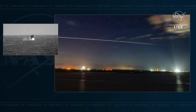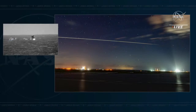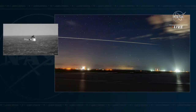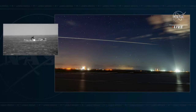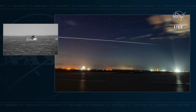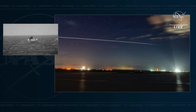So this image that we see here was taken just minutes ago, a beautiful capture of the moment when Crew-6 was re-entering over Florida. We can actually see NASA's VAB and Pad 39A in the distance. So this is such a cool time-lapse capture of the re-entry streak that we saw just minutes ago of the Crew-6 re-entry and splashdown.